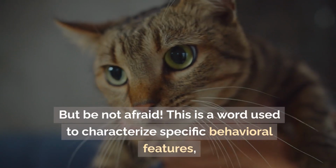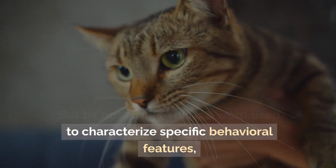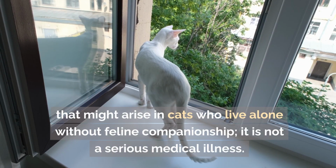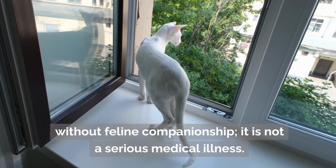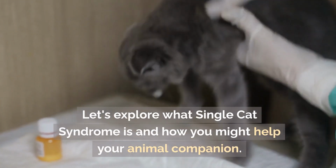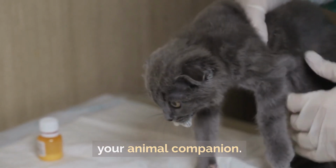But be not afraid. This is a word used to characterize specific behavioral features that might arise in cats who live alone without feline companionship. It is not a serious medical illness. Let's explore what single cat syndrome is and how you might help your animal companion.